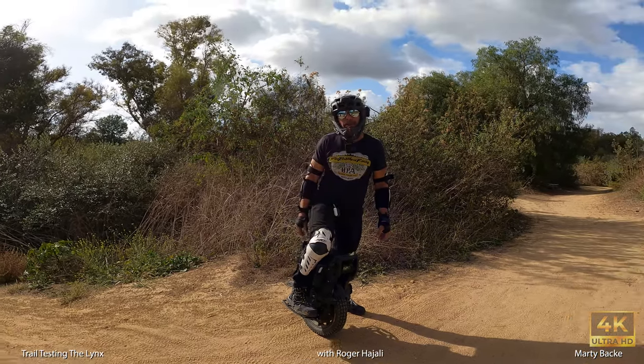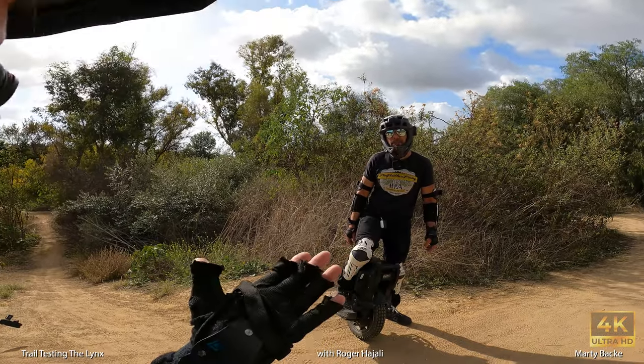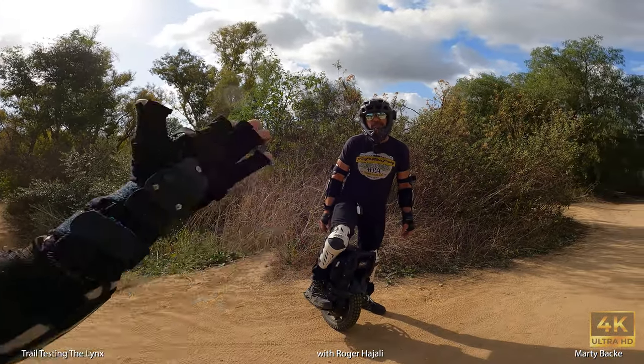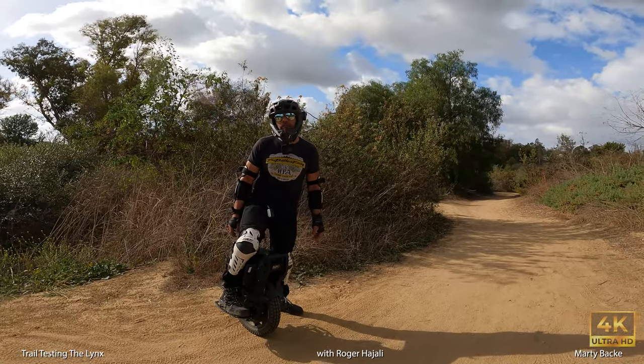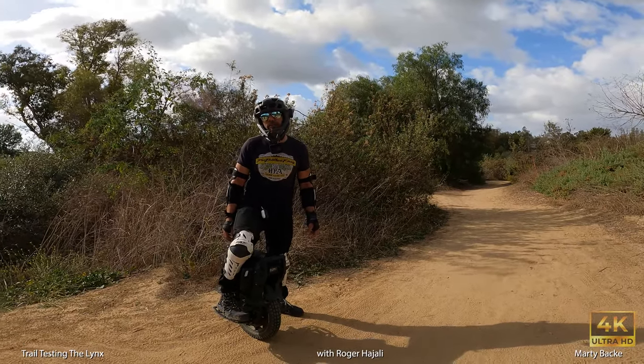But as you say all this, this is the first time he's really ridden the wheel in these conditions. You would adjust to it over time. No, it's just about pad placement. Pad placement gets rid of all those things.